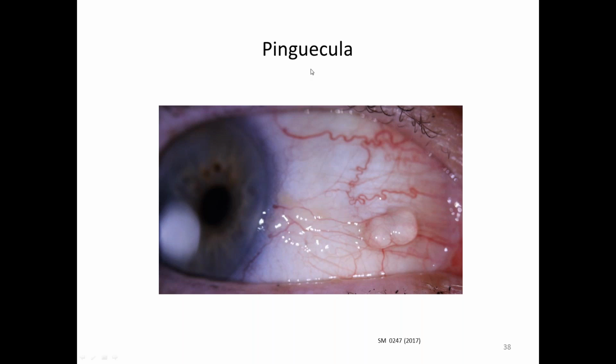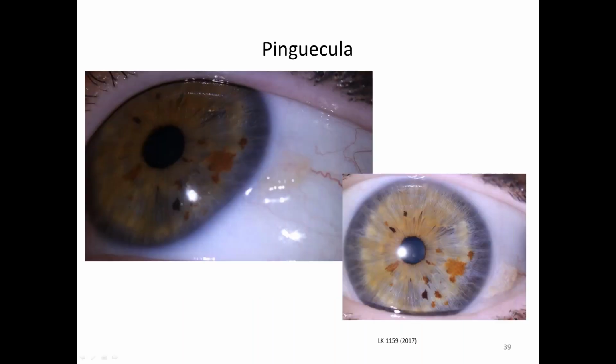Now, pinguecula, it's just a fun word, right? I love saying that word, pinguecula. Okay, get a life. This is always clear or yellow, and it always suggests a fat metabolism problem and or liver challenges. So whenever you see a pinguecula, you want to ask those questions.